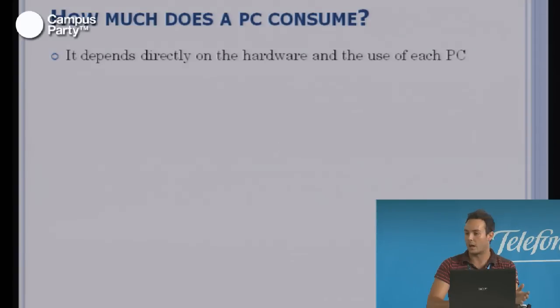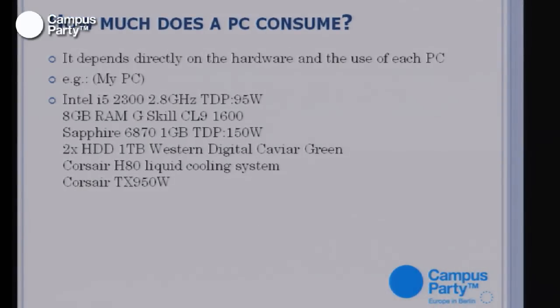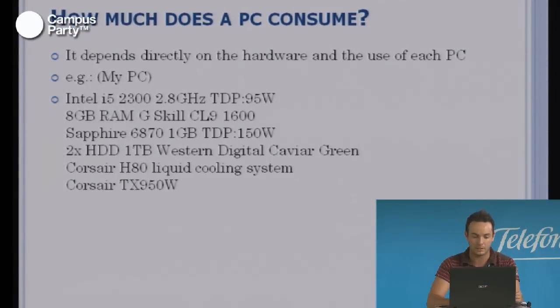So let's get an idea of how much a computer consumes. Obviously it depends on the hardware and the software on the PC. This is my PC, and this is my own test, not numbers from the internet. The specs: an Intel i5 with 95 watts thermal design power, a graphics card with 150 watts thermal design power, two hard disk drives, small liquid cooling, and a big power supply. I didn't need it, but I had it in my house, so I used it.